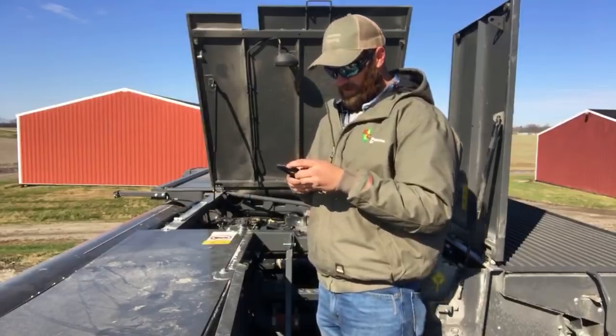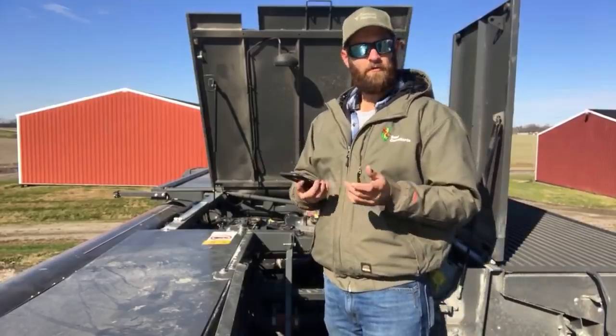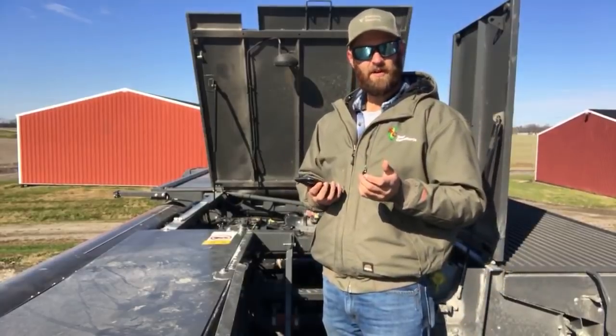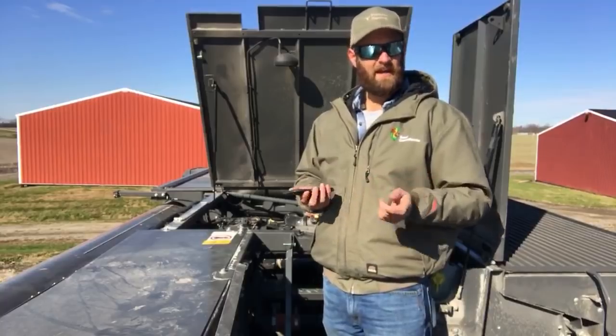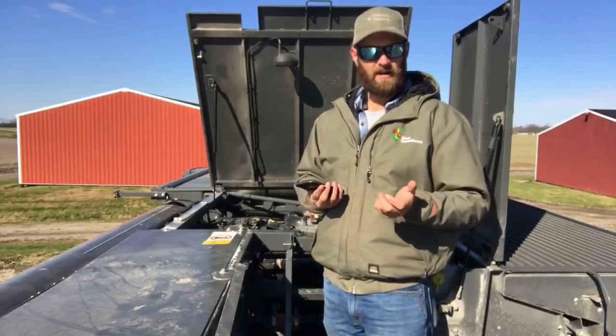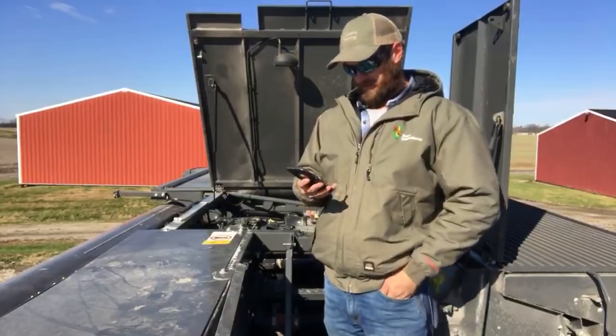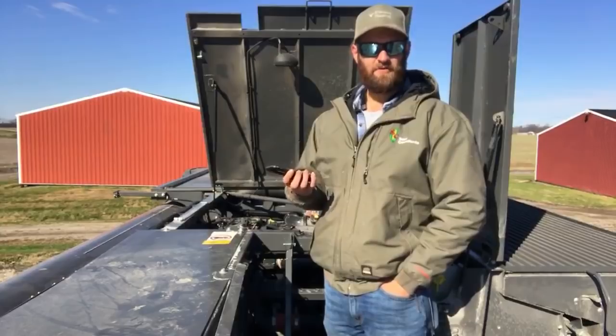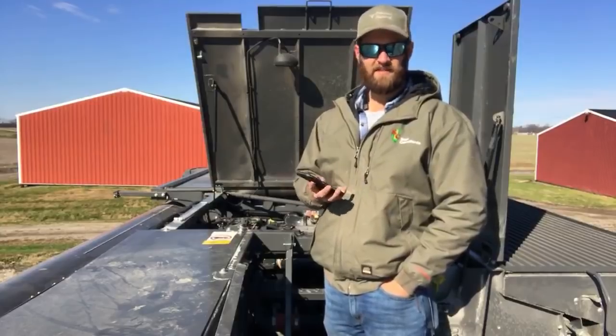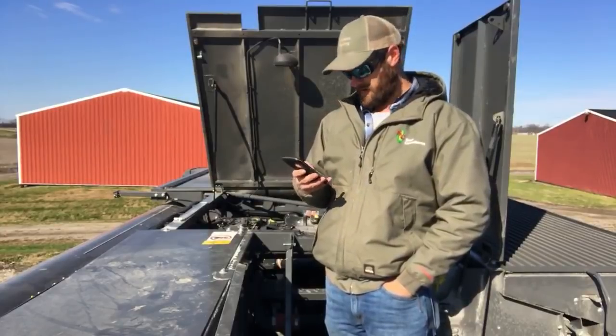How many acres have we harvested with this combine? On our farm, it's run roughly 100 to 110 acres. I'm not 100% sure on that. Between me and Dad, maybe 40. There were a lot of people in and out of the machine, so that's probably pushing it. Maybe 40 acres is what we've run personally. Like I say, it's run about 100, 110 acres here.